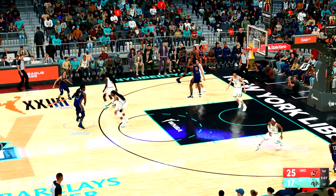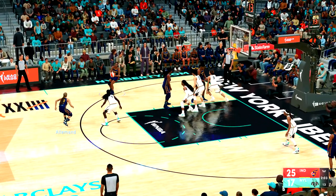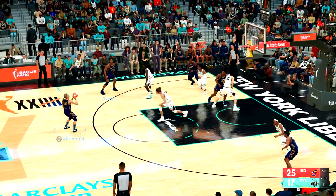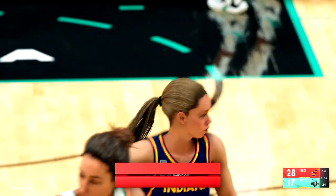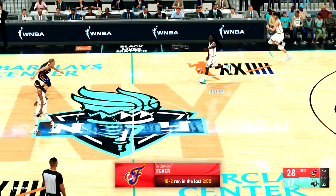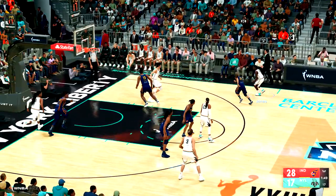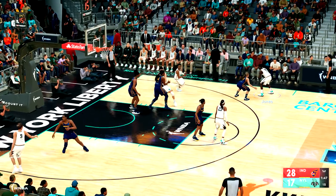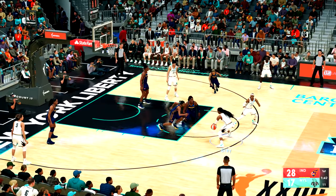Lavender outside. Alema. Victoria Vivian's on the wing. Watches it. Gets a three-pointer to fall. They couldn't have dreamed a much better start they've had here tonight. Yeah, they came in with a tremendous offensive game plan. It's worked perfectly, and what a lead they already have to show for it. And you got to give credit to this coaching staff as well. They came into this game prepared perfectly.